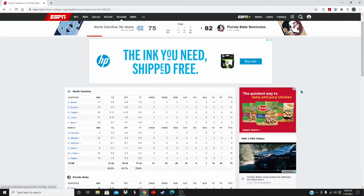As far as the starting lineup goes, we'll go ahead and start out with Armando Bacot, who had an okay game for him, I guess you could say. 9 points, 5 rebounds, 1 assist. Shot fairly efficiently, but for a big man, you'd like to see that number be a little higher. 3 for 5 from the line, which is a great improvement from last year.